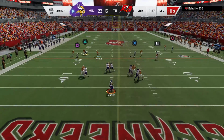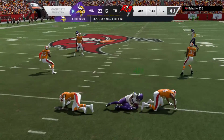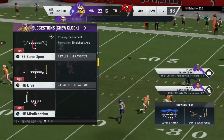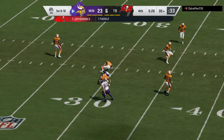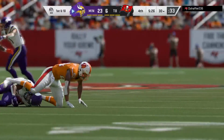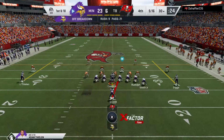On 3rd down, Cousins. And he finds Cook. And he'll get this up to the 30-yard line. He'll get 15 and a Vikings 1st down. He's played a great game. It continues right there, even with this lead. Confident to throw the pass and have the reception made. There's no doubt who the leader of their team is. There's no doubt who they want to ride all the way to the finish.